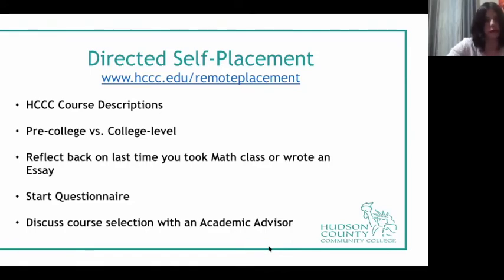So again, we start you off with course descriptions, and then you are directed into a questionnaire. The questionnaire is basically questions about your academic skills, and you get to reflect on your comfort level in terms of different types of assignments. And then at the end, you get to choose your level. And then the next step is registration.